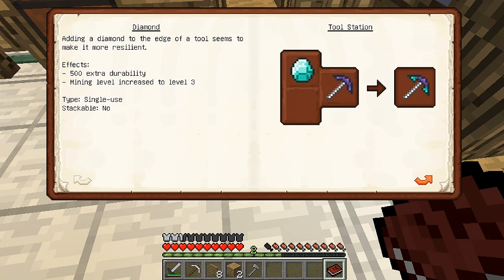Now the modifiers. If you put a diamond onto any tool you have, it's going to add 500 extra durability, and it's going to increase your mining level to 3. So that's going to allow you to mine obsidian with whatever the tool is. So you could have an iron tool and then stick a diamond on it and you can mine obsidian, which is really, really nice because it brings down the cost of getting obsidian to 1 diamond instead of 3.